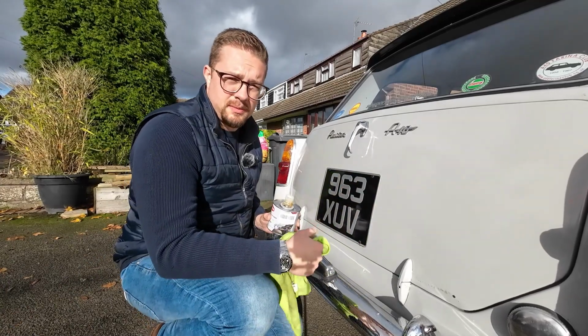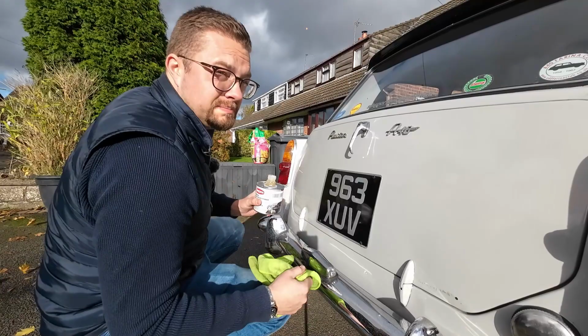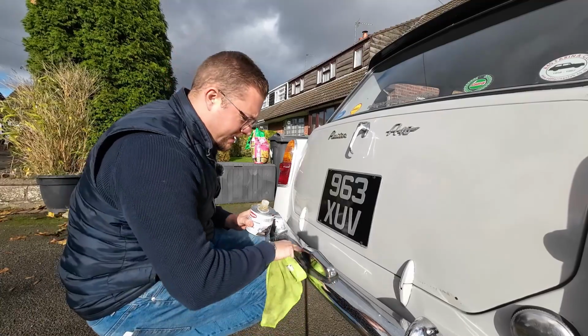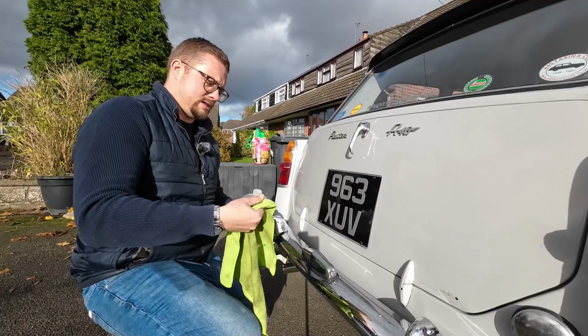I don't know if you guys have ever done it, but when you come to take a number plate off and then the screws are all gone, bit of a nightmare. The main bit I was going to do is this here. So around the number plate light, there's like a black plastic shroud. It's really off coloured, so I'm just going to apply a bit of this on there.